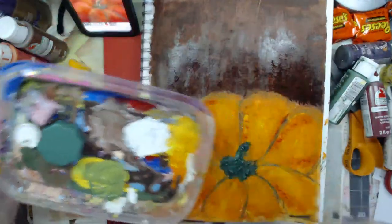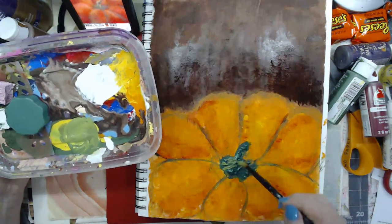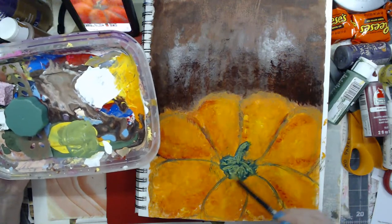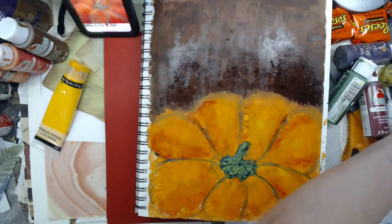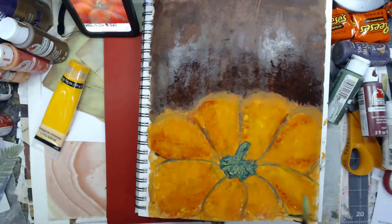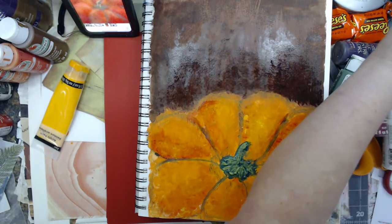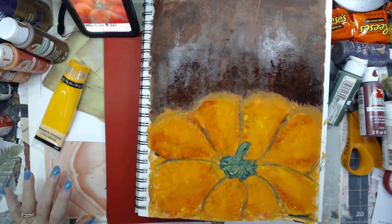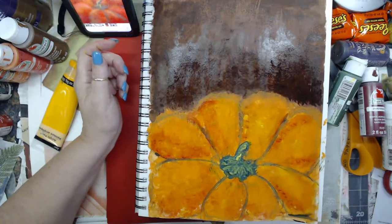It's a dark lime. But all I want to do is put some marks on my stalk to give it a two-tone. And it did. It did. And on top of that, I can still add a little bit more yellow, just some highlights.